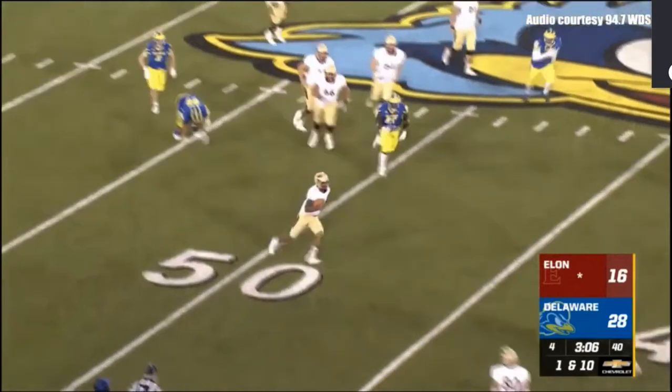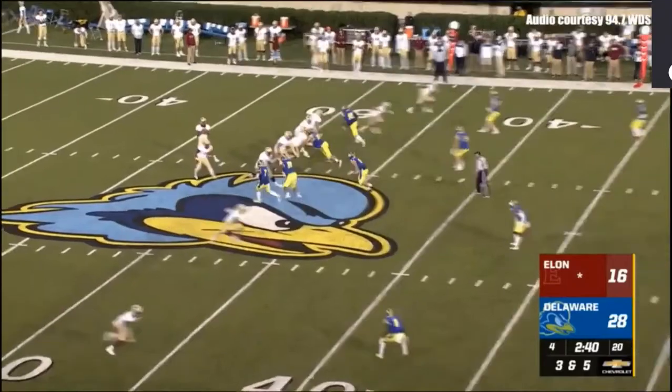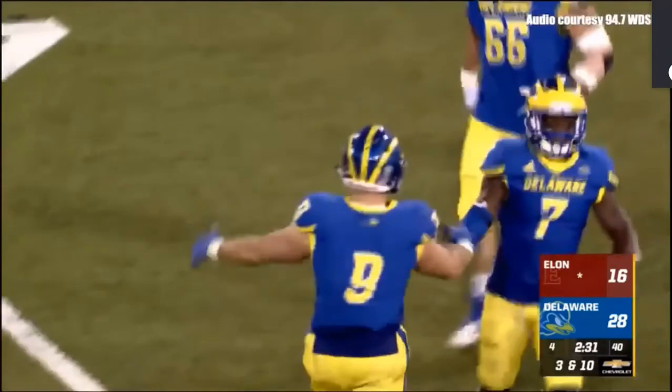Nice pass rush again for the umpteenth time. Nice pass rush again. Nice hit too.